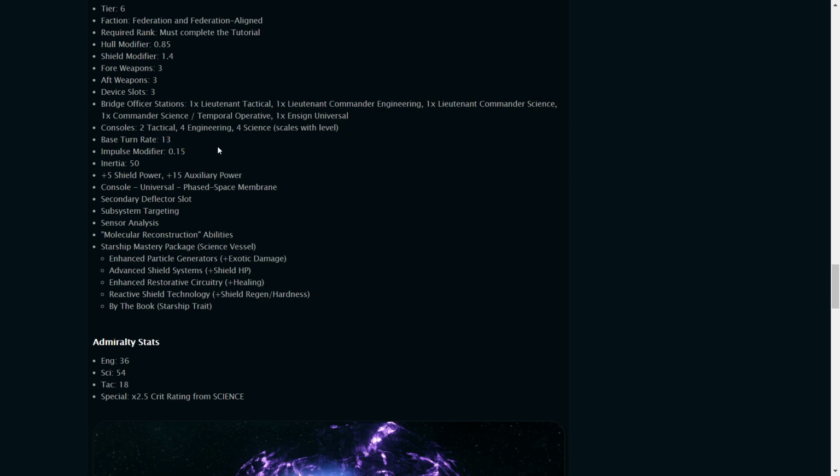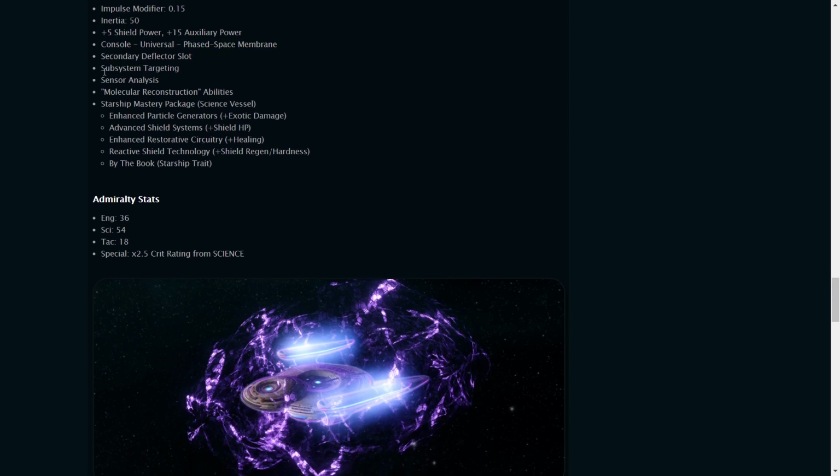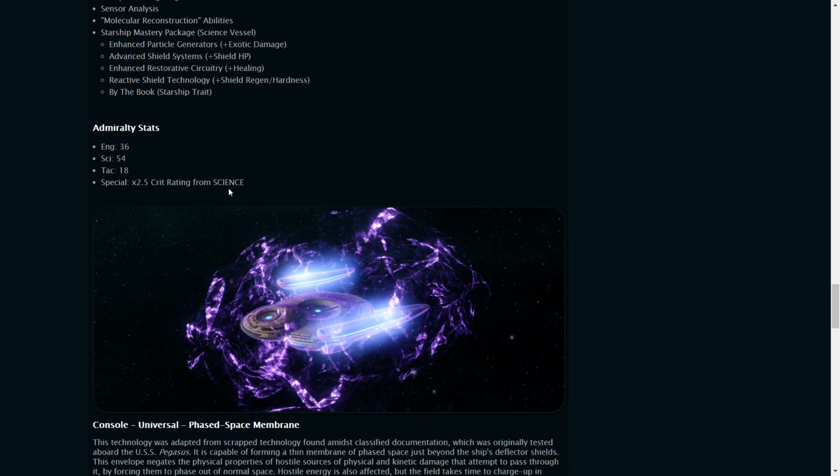Base turn rate of 13. That seems low for a light science vessel. Inertia of 50. Nice. 0.15 impulse modifier. Okay. Plus 5 shield power and plus 15 auxiliary power. Nice. That's good. The phase space membrane. We'll look at that. Secondary reflector. Subsystem targeting. Nobody uses this. Sensor analysis. Yep. Modulation. Molecular reconstruction abilities. Yep. And a standard science vessel.